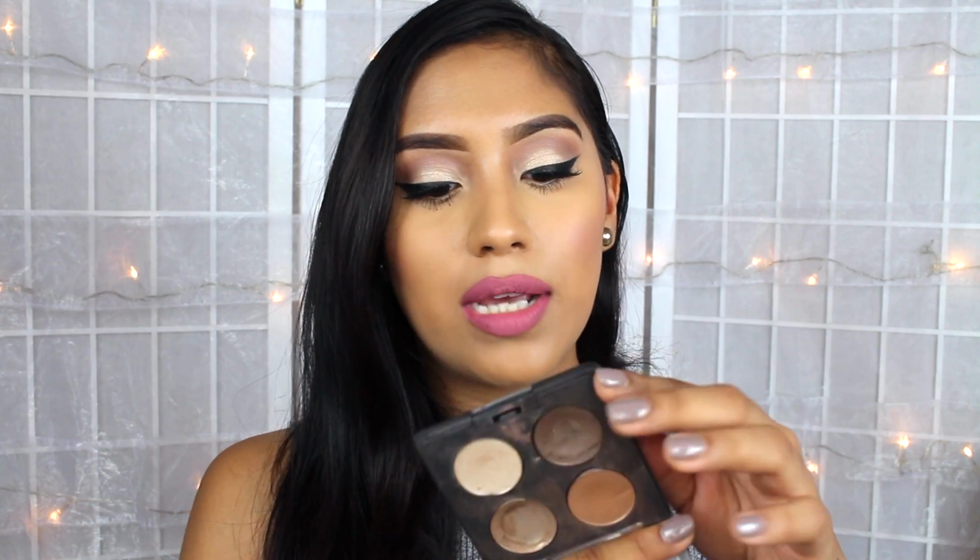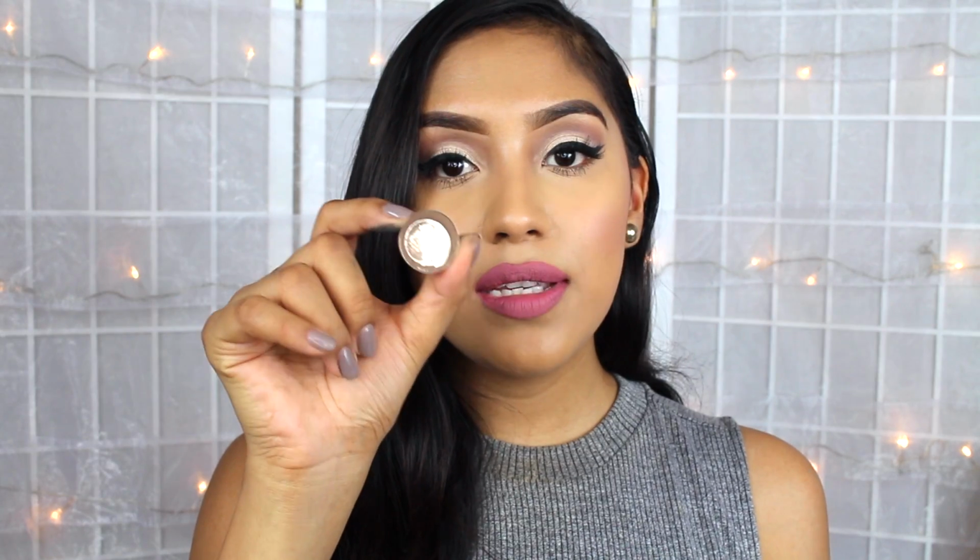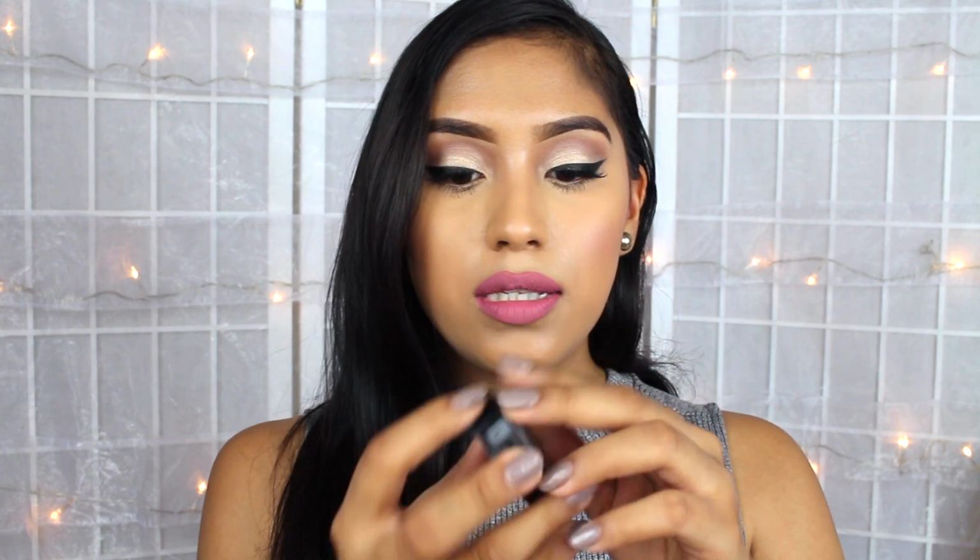Then another one that I use is the MAC one, and this is actually what I started using in the beginning when I would fill in my brows. If you go back to the beginning of my tutorials, that's definitely what I would use. So this is charcoal brown, and this is what I tend to also use for my brows. If I'm not using that one, I'm using this one. And I've also been using the medium brow powder by Sigma. So this is usually what I use, the much lighter one.